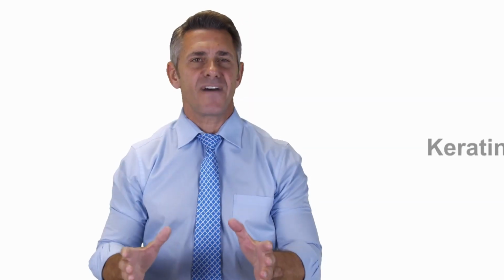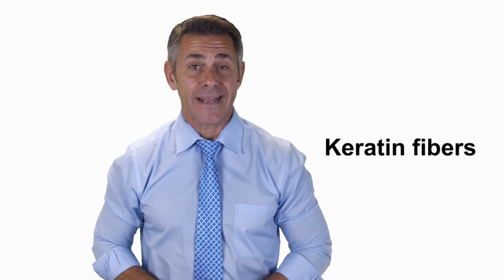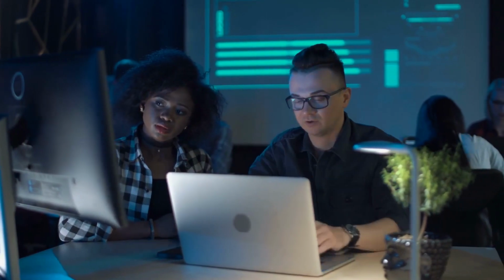And now for the other type of fibers, which are keratin fibers. Because keratin fibers are the first ones on the market and therefore became the most popular, people tend to think that they are the safest source of fibers. Though time has changed and technology has improved dramatically, so that's not the case anymore.